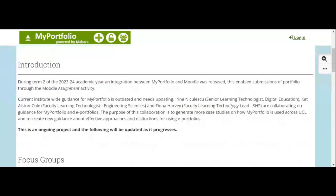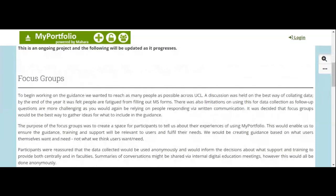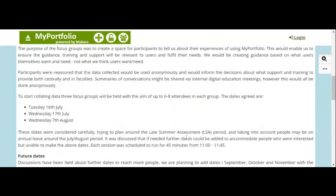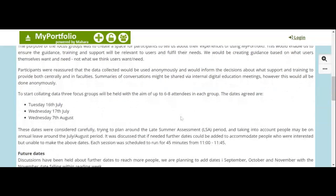So what we've started doing is running focus groups. So this is the first step. Originally, we planned to run 3 focus groups, with the first scheduled to run on Tuesday. We unfortunately had to cancel it. So it was already off to a great start. The second was yesterday, and that one went really, really well. It actually ran over time a little bit because we were having really good discussions.